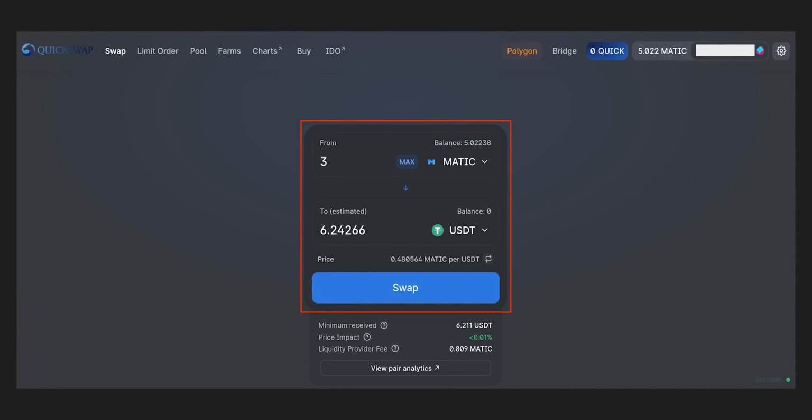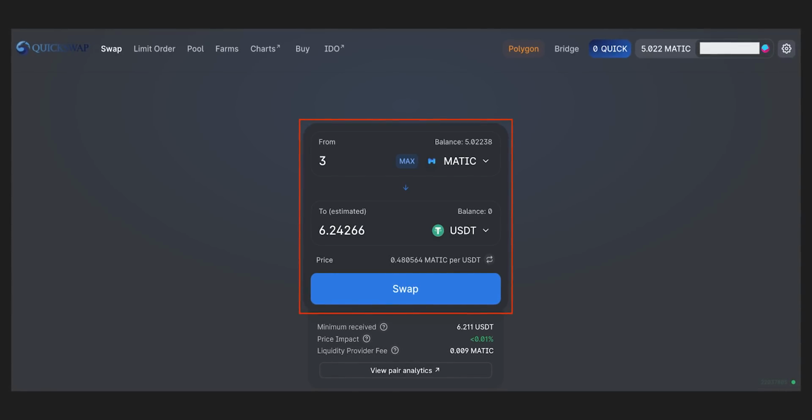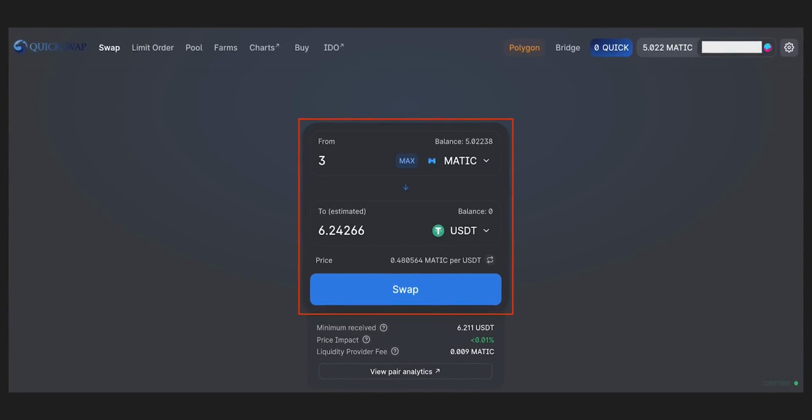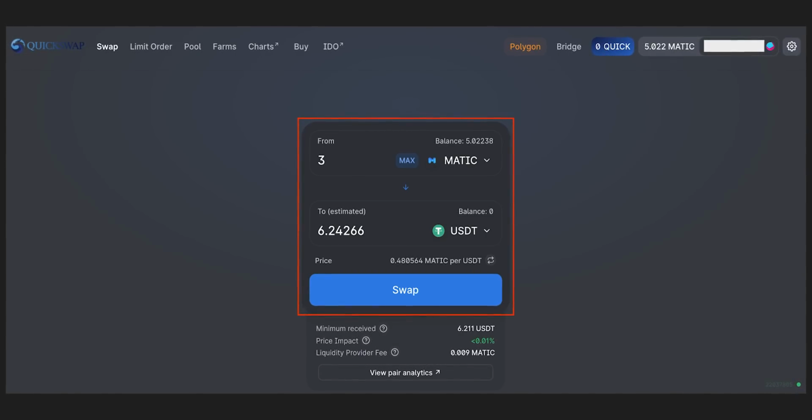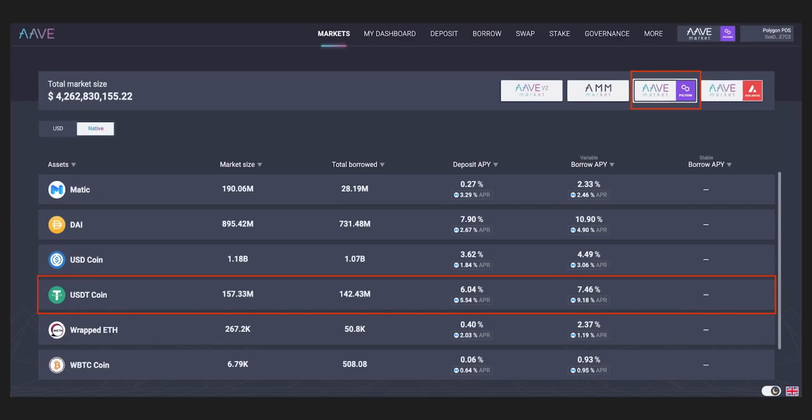Firstly, we need to get some Matic coins into our MetaMask. Once you do have Matic coins in your MetaMask wallet on the Polygon network, you can come over to a decentralized exchange like QuickSwap and swap those Matic tokens for some USDT. Once you have USDT in your wallet, you can go over to Aave, choose the Polygon market, and then lend out your USDT for some passive income. Again, rates do change, but you can easily see that in your dashboard and make your decisions accordingly.